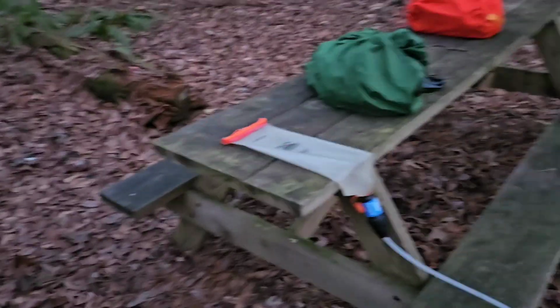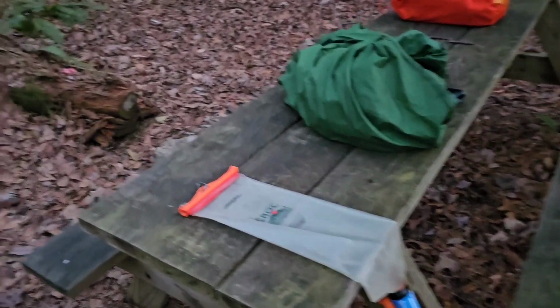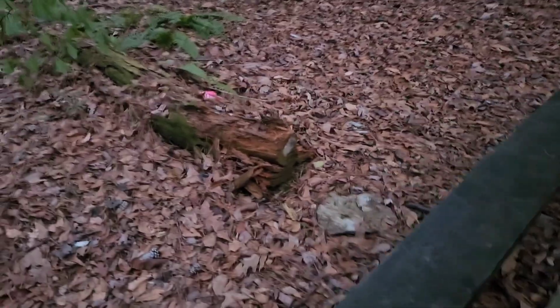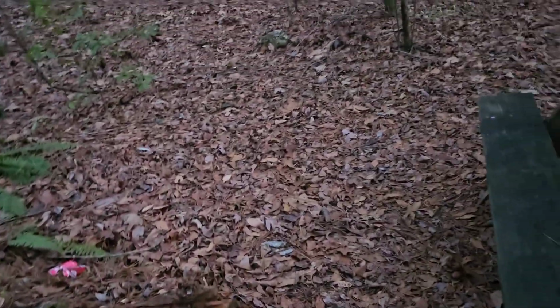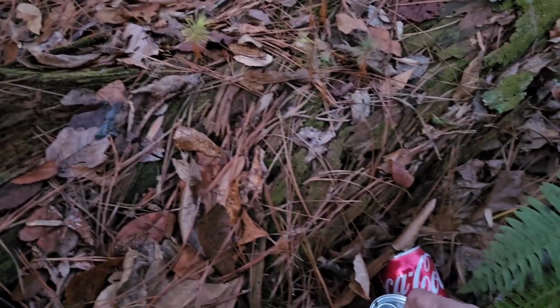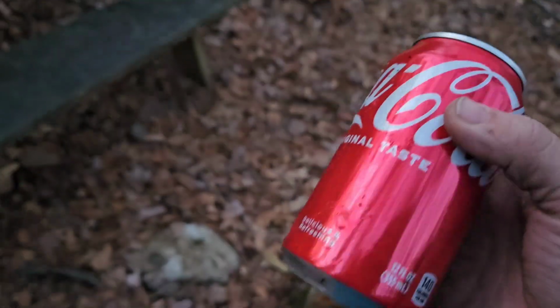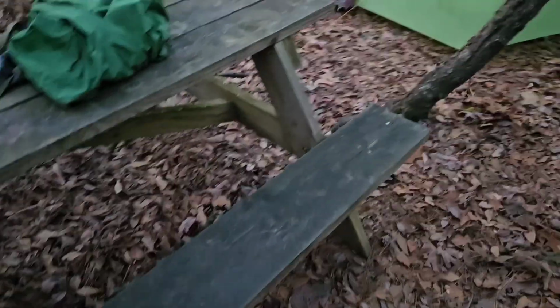So as I was getting ready to make dinner at this nice picnic table I found at Kim's camp on the Pinhoti Trail, I spotted what is either trash or treasure. Come on, treasure. Just hiding over here. A couple Cokes. Oh yeah, that is what I'm talking about. Wow. I'll leave the other one for somebody else. I'm not greedy.